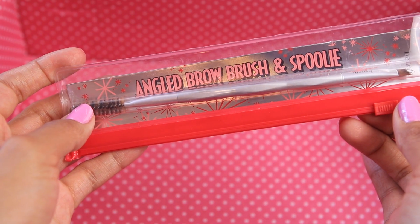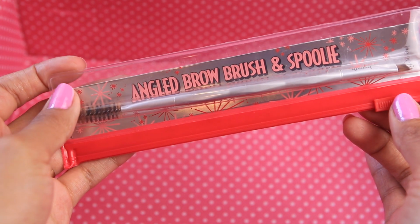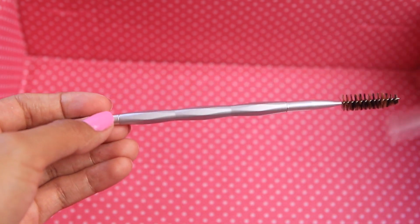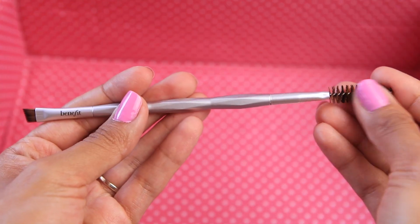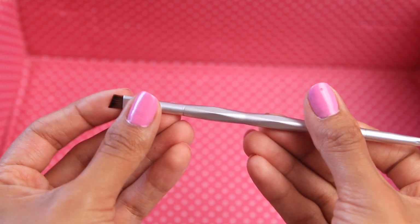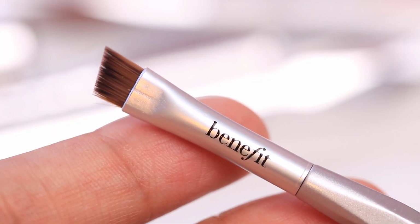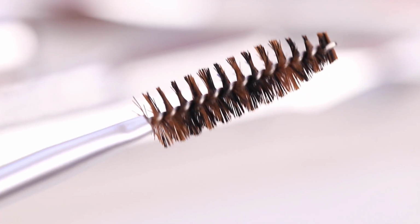I also wanted to show you some of the new tools that they're offering, the Angled Brow Brush and Spoolie. I absolutely love this one. I talked a little bit about it in the beginning of the video. The spoolie and the actual brush itself, really high quality, and I absolutely love it because I do know that it matters so much, the tools that you use to apply makeup.